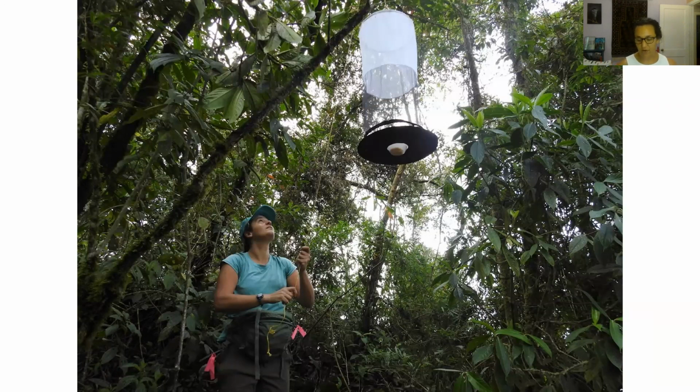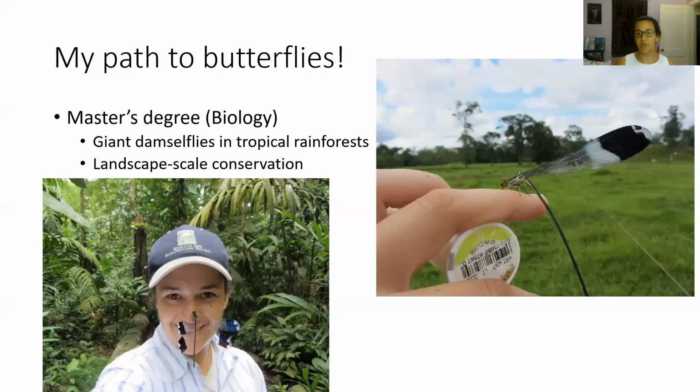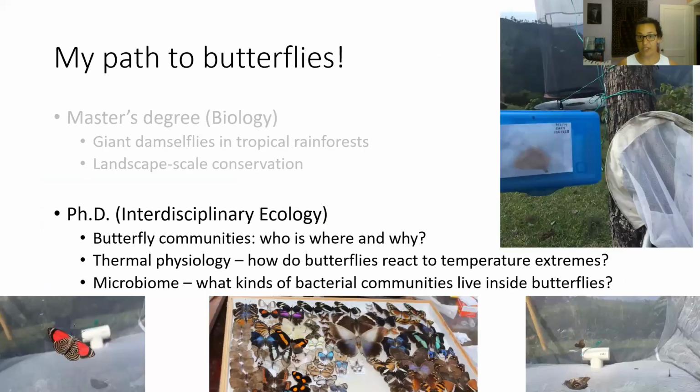And my path wasn't very linear. I didn't always work with butterflies. For my master's degree, which sort of set me up in this trajectory, I studied giant damselflies. I was interested in these huge, you can see how big they are. I have a normal adult-sized face, and they cover most of my face. I was interested in these beautiful creatures that live only in lowland rainforests, and very interested in how they move about their landscape. So can they fly from one spot to another if they have to cross, for example, a cattle pasture?